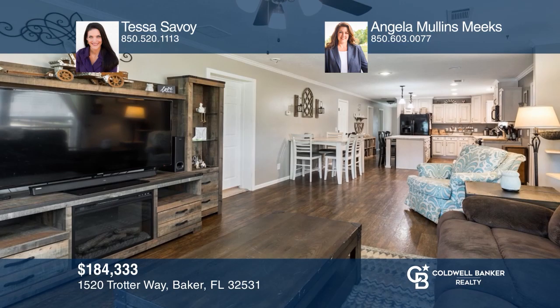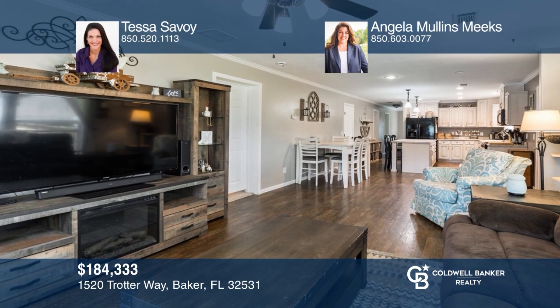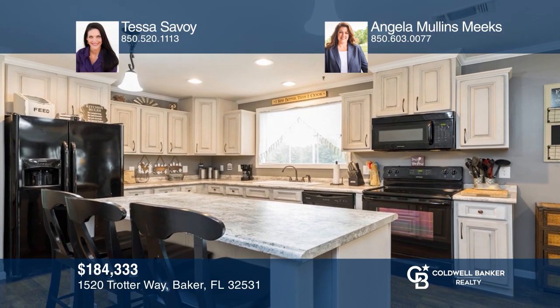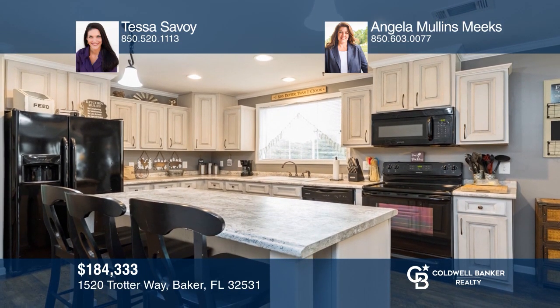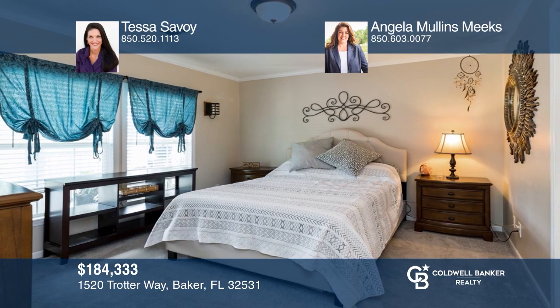This country cottage with three bedrooms is on 1 acre of land and has been designed with entertainment in mind. The gourmet kitchen features designer cabinetry and HD laminate birch countertops. The master bath features a spacious tub and shower.